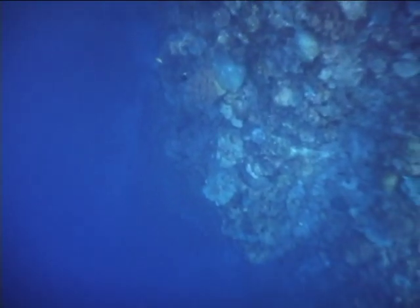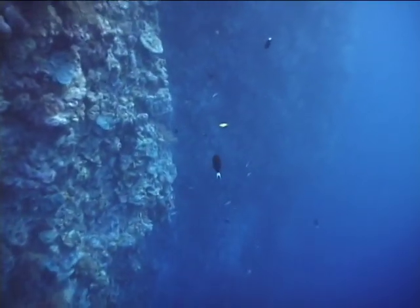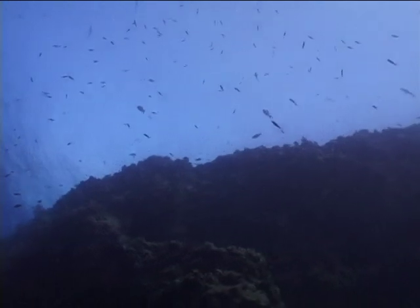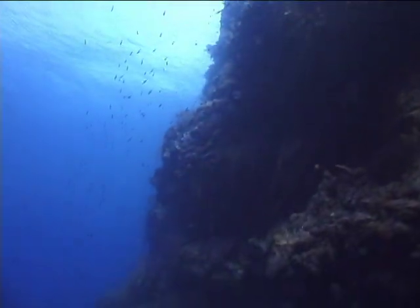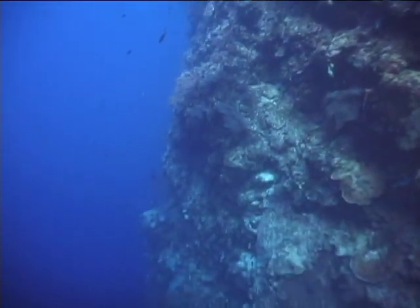We're in the water and starting our descent on a vertical wall. At 63 feet, we level off and start swimming towards the blue corner. I look up towards the surface through crystal clear water and pan down towards the black abyss.